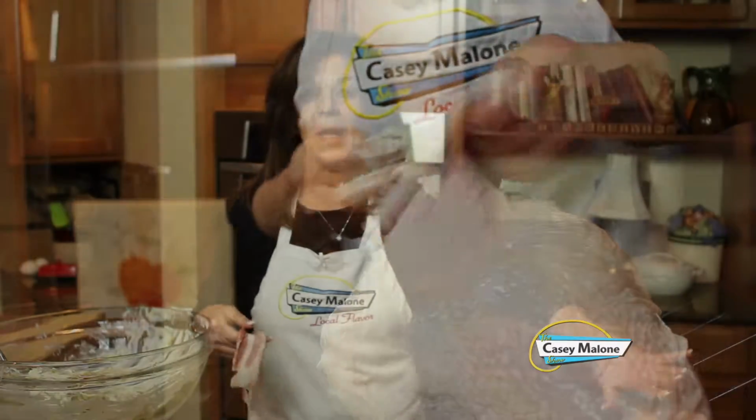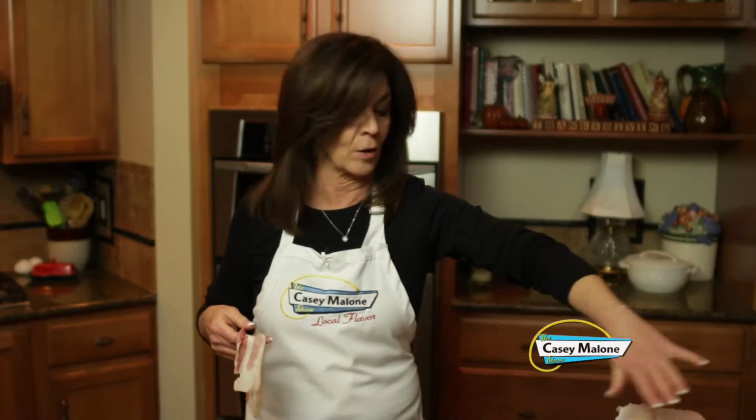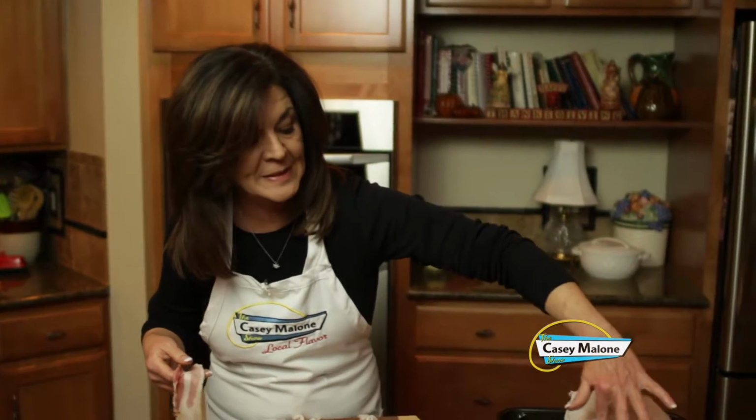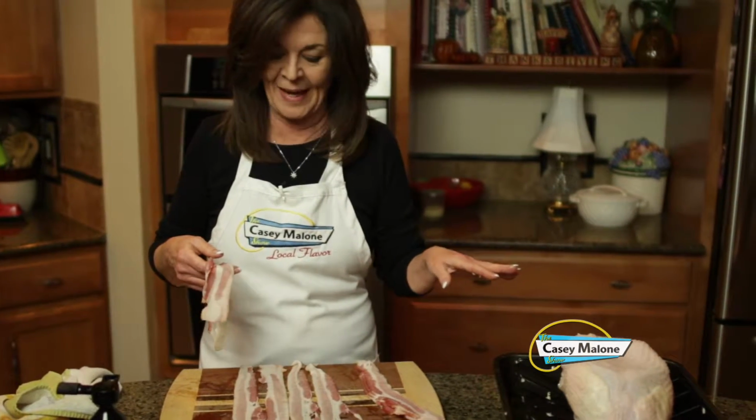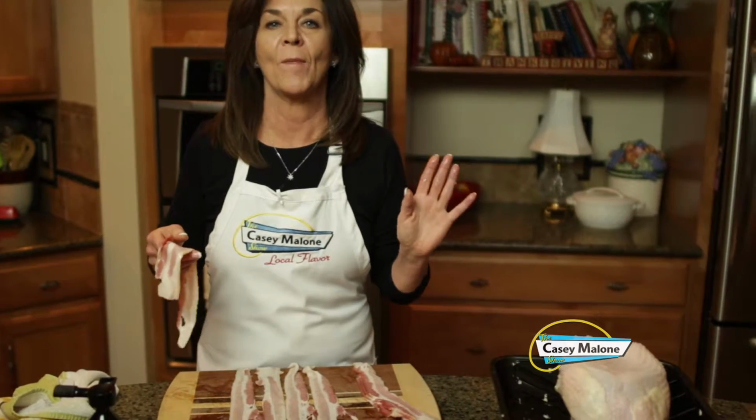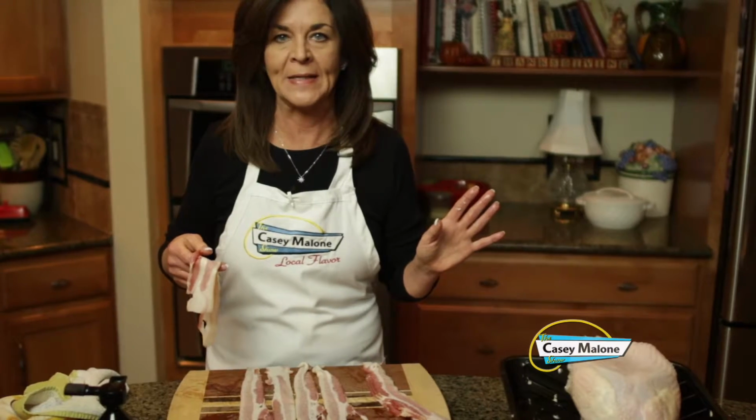So now the turkey is all prepped. We've got the butter massaged throughout. You can see it's lining between the breast and the skin. And now for my bacon lattice. This is going to be a beautiful presentation when it's done.